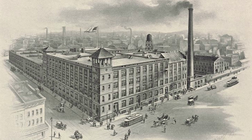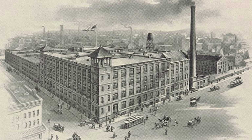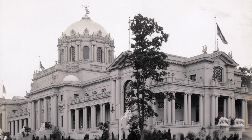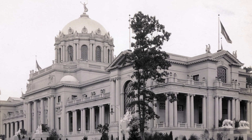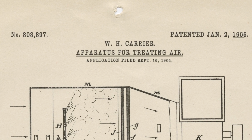Air conditioning was invented in 1902 by Willis Carrier as a way of addressing issues that the Sackett and Wilhelm's printing plant was having with moisture. During printing runs, the company found that an increase in humidity caused paper stock to swell, resulting in color registration errors and blurry images. Air conditioning debuted to the public at the St. Louis World's Fair in 1904. Carrier improved and patented the invention as the apparatus for treating air in 1906.